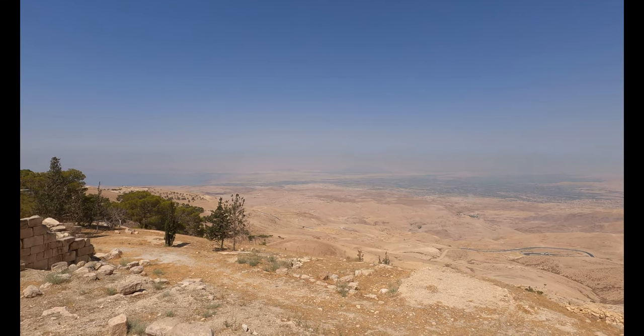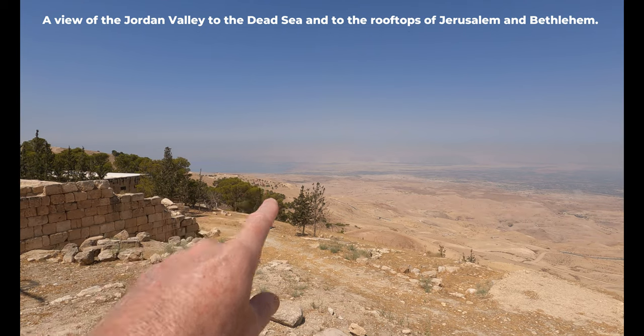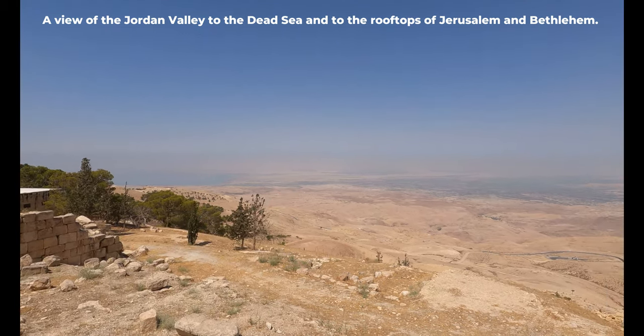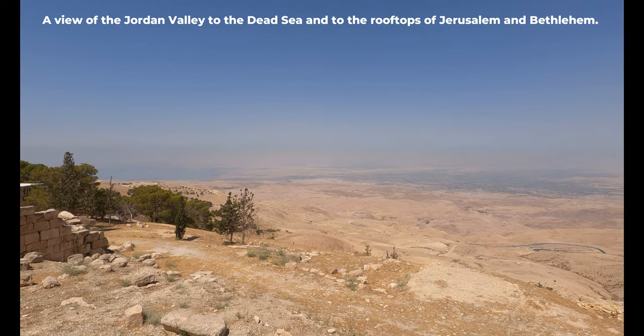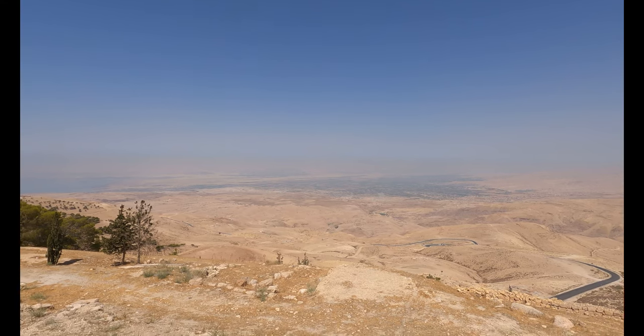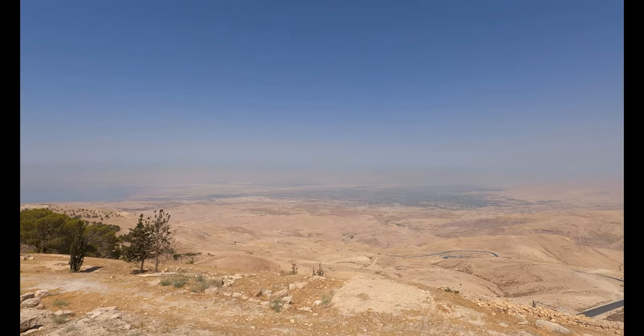We're up on top of Mount Nebo. Out in that direction is the Dead Sea, which we'll be heading to a bit later on. Just slightly over to the right there is where we'll be heading to see where Jesus was baptized. And out in that direction is towards Israel and the border. And the creek line actually is the border between Israel and Jordan.